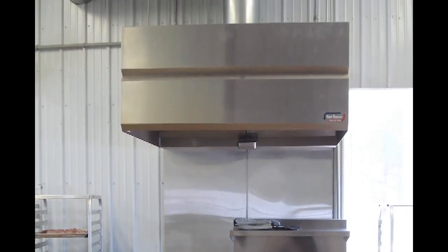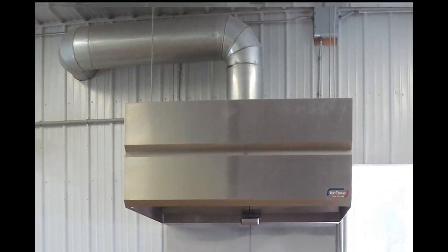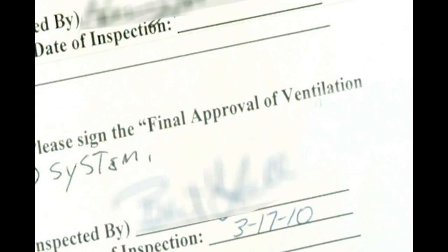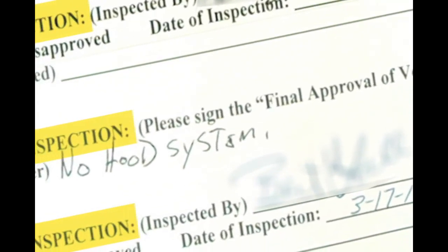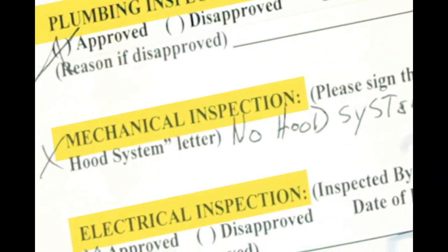Contact your local mechanical inspector for the requirements, permits, and approvals. The food law requires ventilation equipment be in compliance with applicable state law. Note that your food inspector must see that final approval has been granted by the mechanical inspector before a food establishment license may be issued.